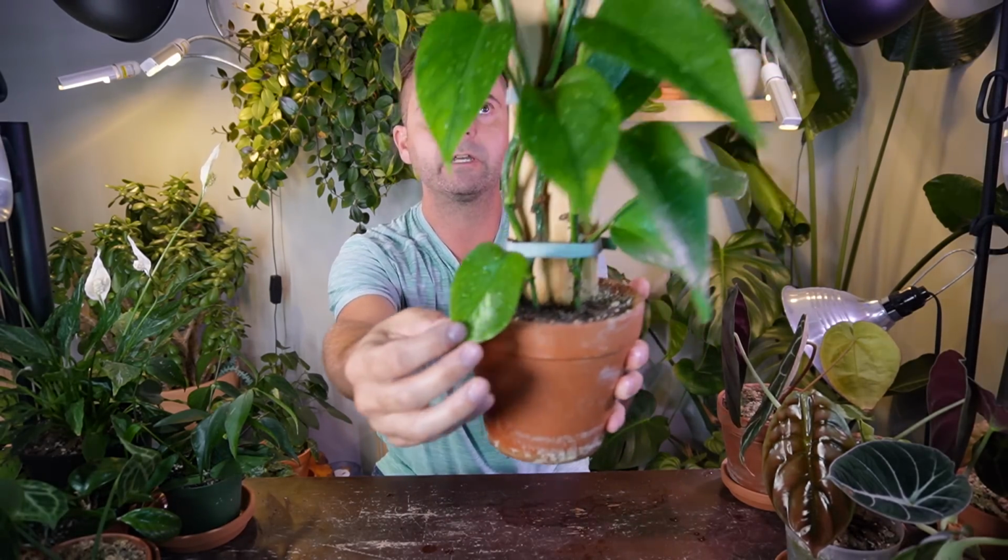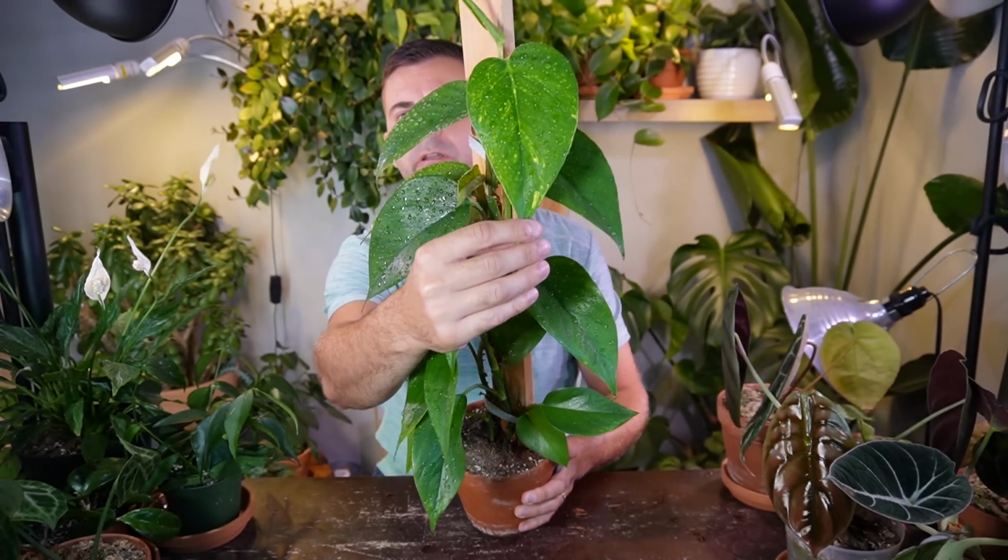This next one is a golden pothos, and I absolutely love this one because this is my little plants on planks experiment. I got a whole wall of plants on planks. You can see how much the leaves have sized up from this smallest, the most juvenile one, this little guy, up to this size of leaf. So clearly this plant is absolutely loving the plank.